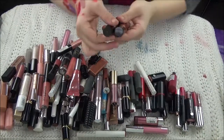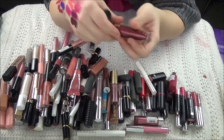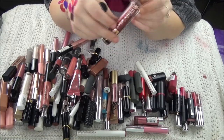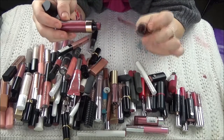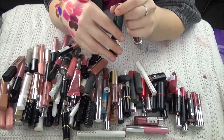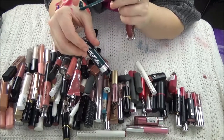So there. Then I have two liquid lipsticks from Wet n Wild. These are their liquid catsuits. I have this metallic, which is in Redlings, and it is part of their Fire and Ice collection. Super pretty. I was actually wearing it today for my intro and outro to this video. And then I also have this one, which is in Emerald Envy. So pretty, but so not wearable.